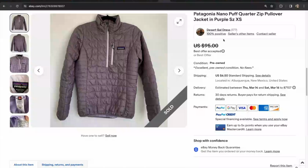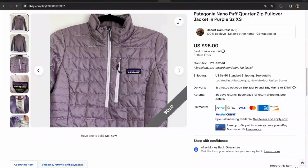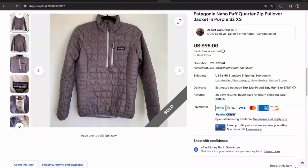Next is a great brand, a great piece. This is the Patagonia Nano Puff quarter zip pullover in purple. I really liked this one. Here is the tag. The Nano Puff styles do really well by Patagonia. This one sold 14 days after listing for $66.75, leaving me $43.31.